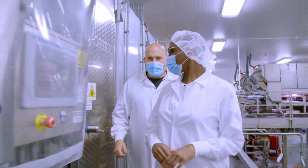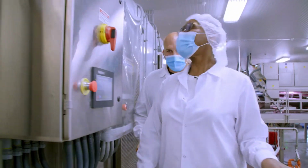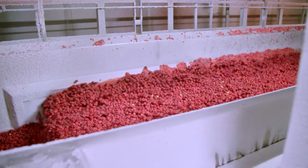What's in here? This is an IQF tunnel. Oh! So we're freezing the berries in here. Okay.